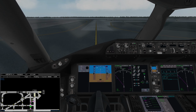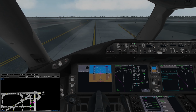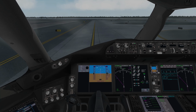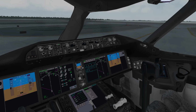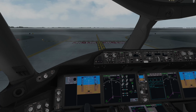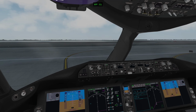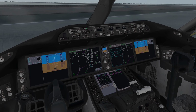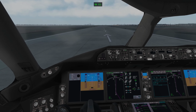Taking Juliet Bravo, which is our next turn on the right. Okay, we'll close ABS up. Approaching 3-1 left. Let's get ourselves lined up here on the runway. On runway 3-1 left.